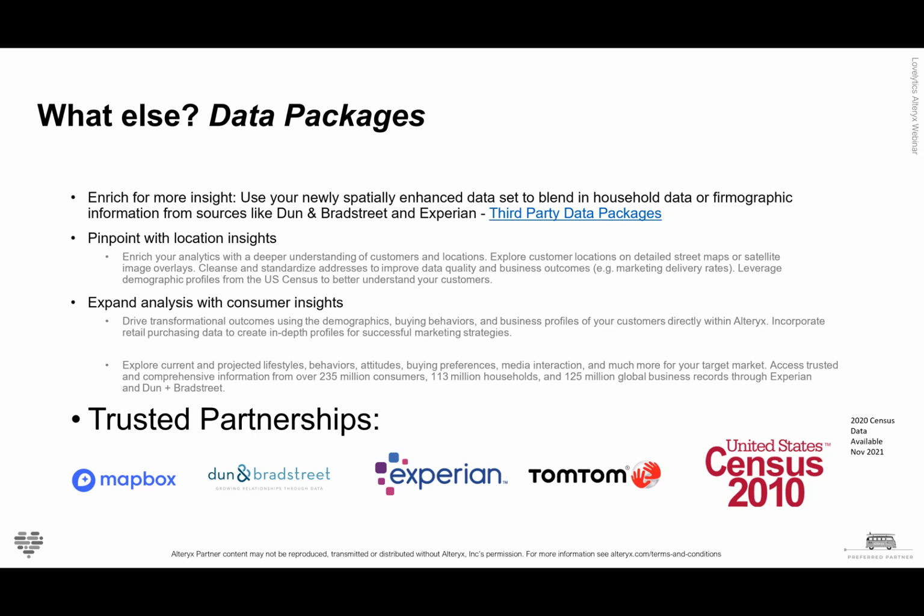And one note just on the US Census data. The government is not always the fastest actor when it comes to providing new and updated data, but the 2020 census data will be available in November of 2021. Typically, the other providers update every quarter. For instance, with Experian, the SLA is 6 to 8 weeks after quarter end to provide new and updated data. We'll definitely be sharing the links so you can learn a little bit more based on what we show today.